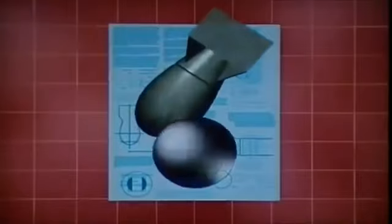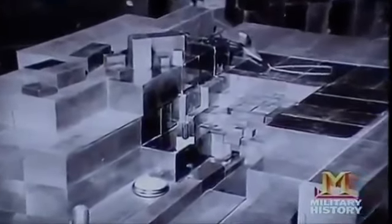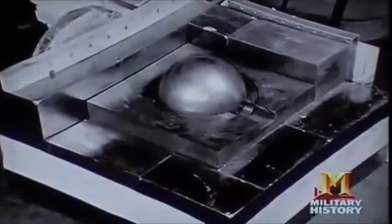Today, the awesome destructive power of nuclear weapons is a basic fact of life. The knowledge needed to create atomic bombs is widely accessible. Only the scarcity of nuclear materials limits their proliferation. In the 1930s, only a handful of scientists envisioned the possibilities of nuclear weapons. Nuclear fission requires an extremely dense material, such as uranium or plutonium, which becomes the core of the bomb.